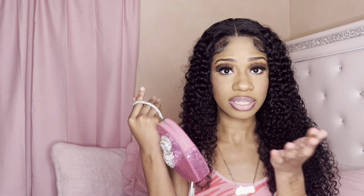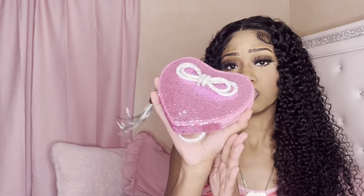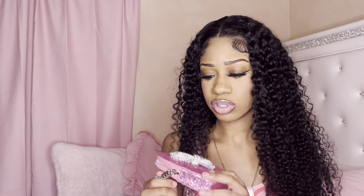I thought that this would be able to go around your hand so you could wear it like that, but it does not fit. So that's very ghetto. But other than that, it's really, really cute. I like the color. It's really sparkly. And then it got this little bow. On the website, it was a hot pink. So this is not really giving hot pink in real life. The color is still cute, but it's not giving hot pink.